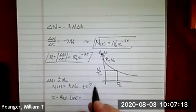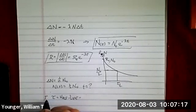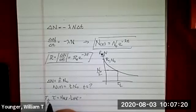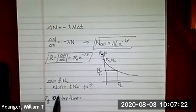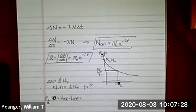I think your book is using tau, or no, your book is actually using T 1/2. So that's another way of writing it. Oh yeah, that's right. I should probably not use tau. Scratch that tau out, everybody. I forgot your book is actually using tau for the mean lifetime. So we'll call it T 1/2 is the half-life.